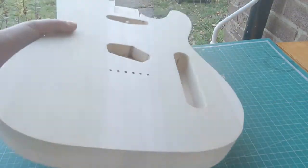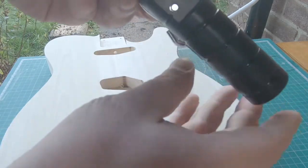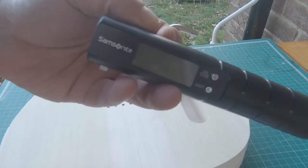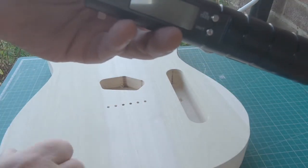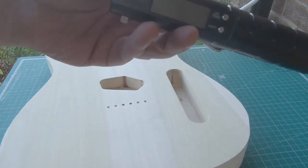My weighing scales, the only ones that I've got that are kind of mid-range, are these Samsonite travel ones. I have bathroom scales, but they won't register that. I also have kitchen scales, but that's more for small bits of flour and stuff.